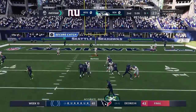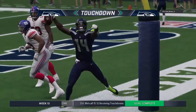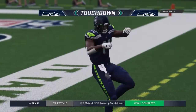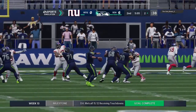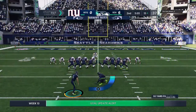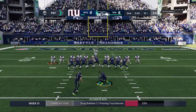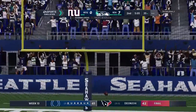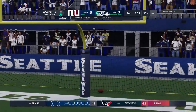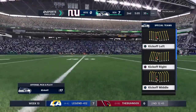Throwing is Wilson. And this will be caught by Metcalf for a Seahawk touchdown. DK Metcalf, touchdown number 15 of the year. And they are able to strike first here on their opening drive. And this will give the Seahawks a 7-0 lead. Makes the score Seahawks 7, Giants nothing.